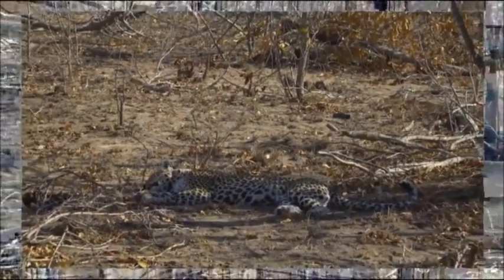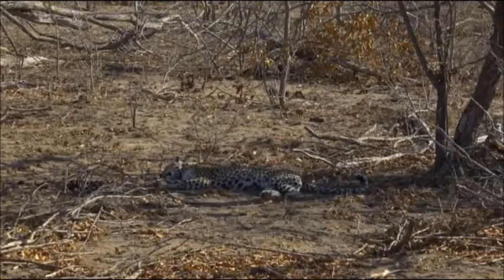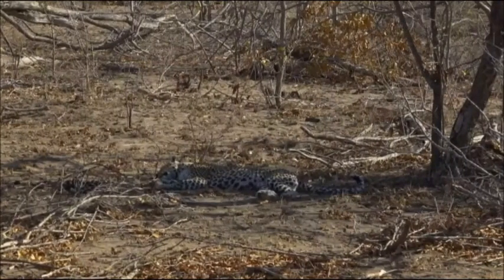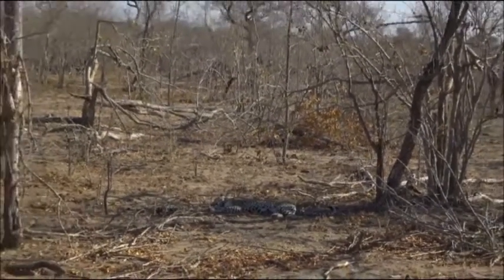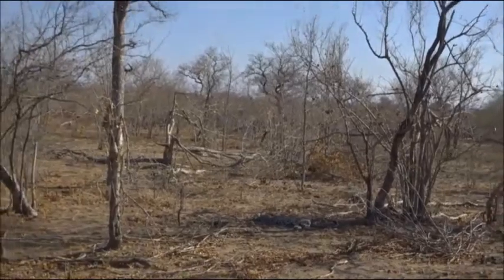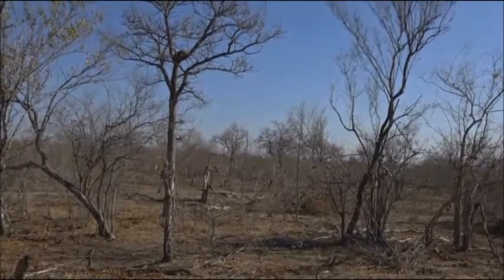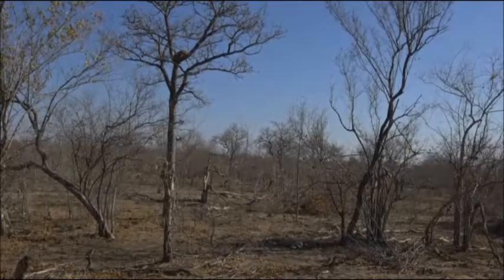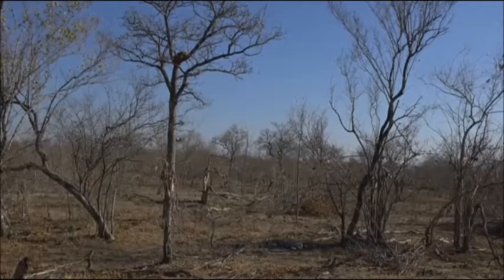We've seen Karula before with a belly that looks like the equivalent of swallowing a beach ball. She hasn't quite reached that stage yet. But if we're lucky, and that impala kill stays in that tree, we could have fantastic times ahead with her for at least another 2 days, if not more. It is a beautiful setting. I wonder where those little cubs are hiding.